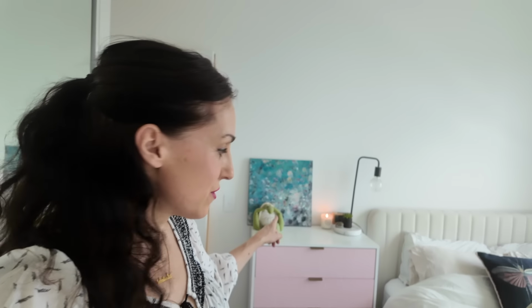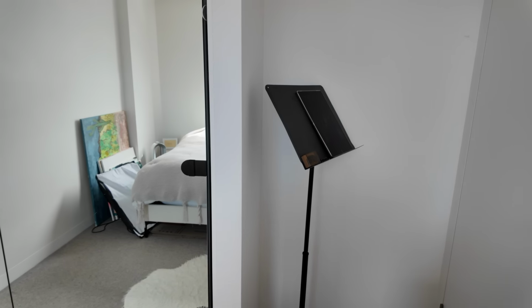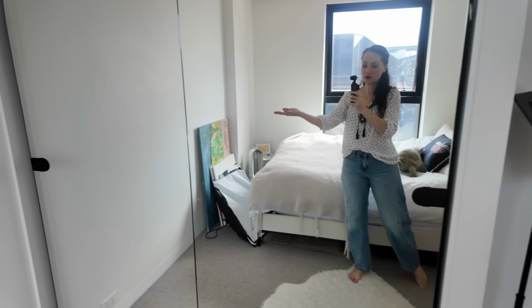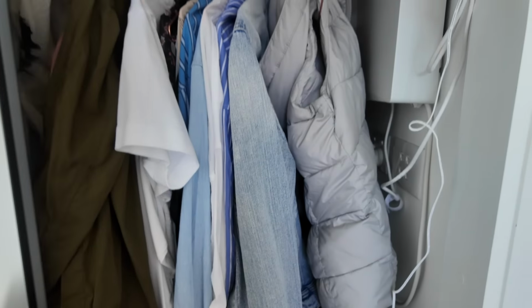All right, so this is my chest of drawers that holds like my socks, my undies, my pajamas, and my workout clothes. And behind me, there is my music stand. It lives behind the door. And here is my only wardrobe. And it is very, very messy in there. I give you a quick glimpse anyway.